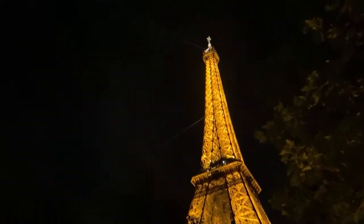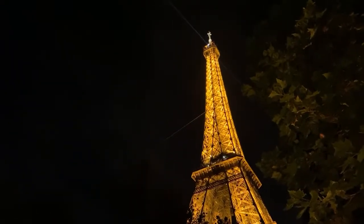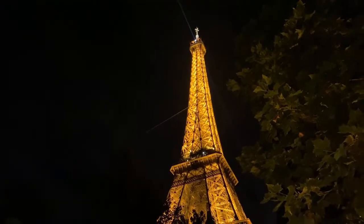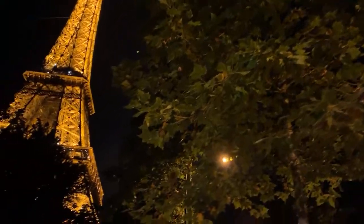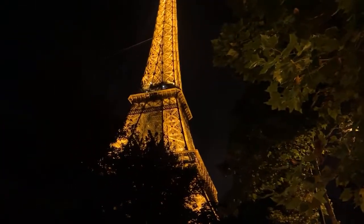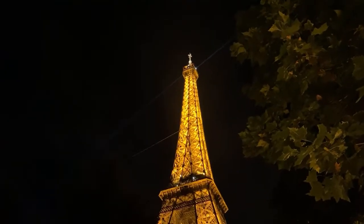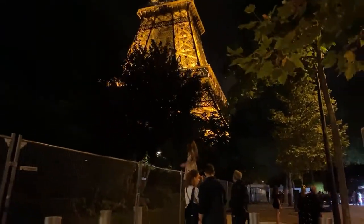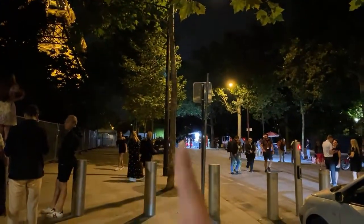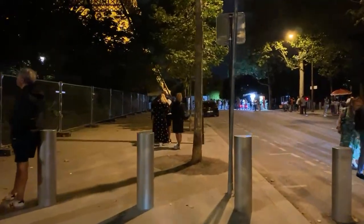If you want Eiffel Towers, they sell them here for cheap. But I'm not sure about the quality, of course. And the gimbal is not doing what I wanted it to do. So yes, I came from over there. I came in from that area over there.